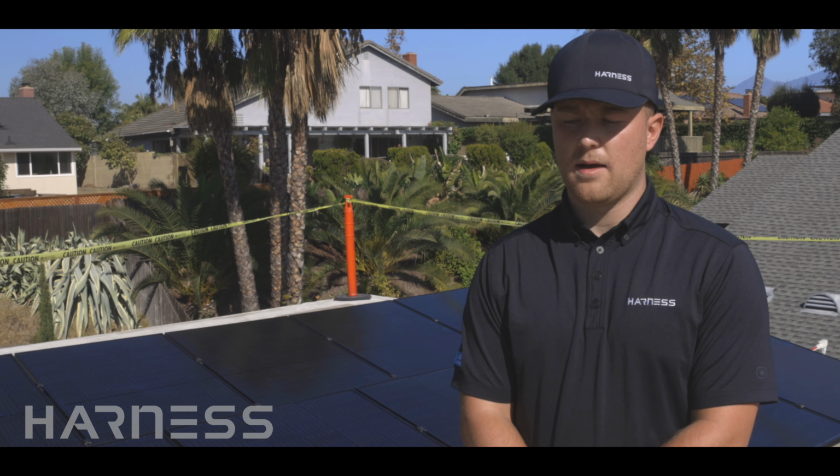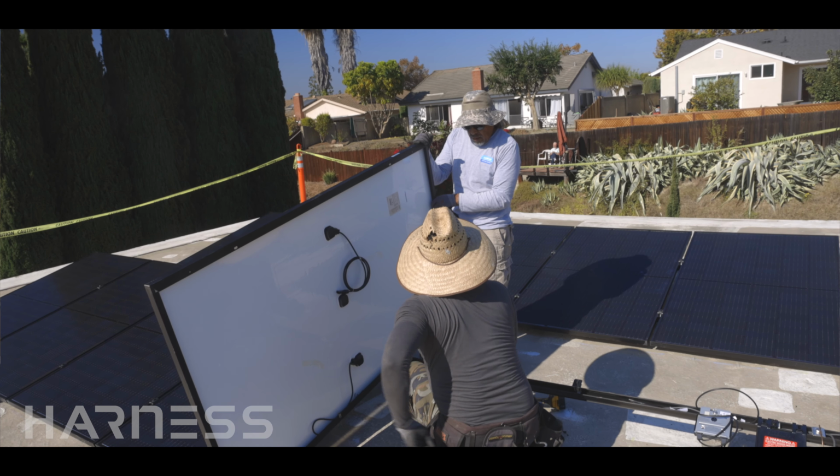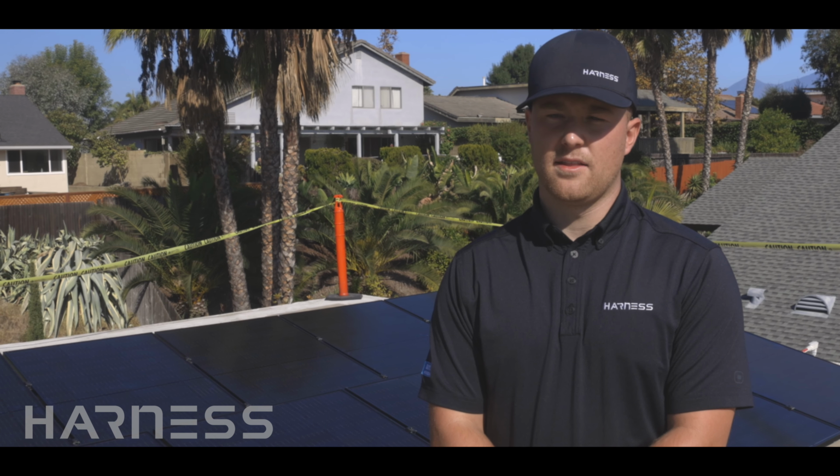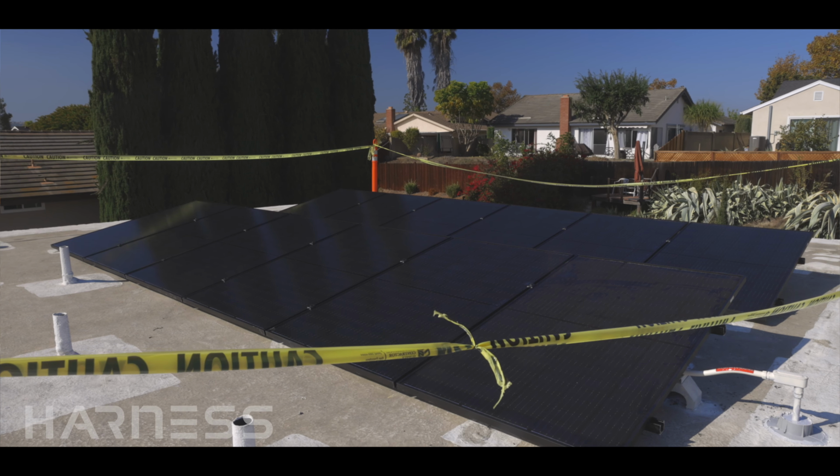From now, in about a couple weeks, these homeowners, Mike and Pat Baker, are going to be generating their own power from the sun, and they're going to be spending a lot less than what they were previously with SDG&E.